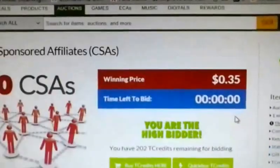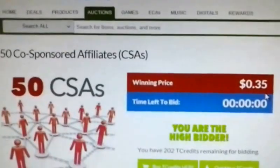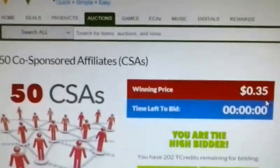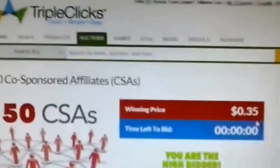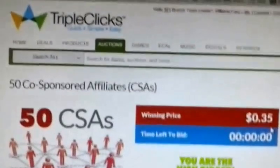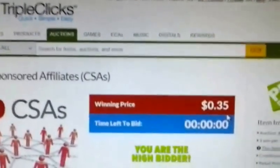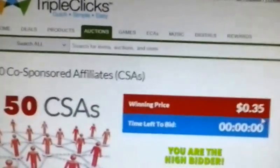Again, this is the second auction I've won this month. I won another auction, another small auction. But hey, it's just like this. I lost my shirt on some of the bigger auctions. I went in and I put in 400 or 500 T credits, and that auction went on forever and a day. So sometimes it seems that way.